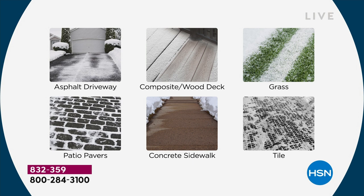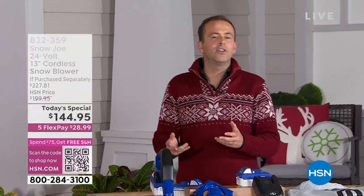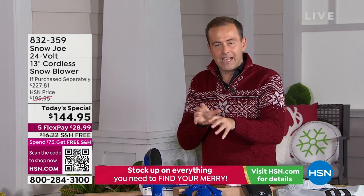Again, snow blowers have been around for a while. This one is cord free. This one is gasoline free. This one is maintenance free. This one has all the new bells and whistles that make it easy to use, safe to use, powerful to use. At 14 pounds, the handle, again, adjustable, whether you're taller or smaller, we can adjust this for the right custom size for you. It's a pleasure to use this.